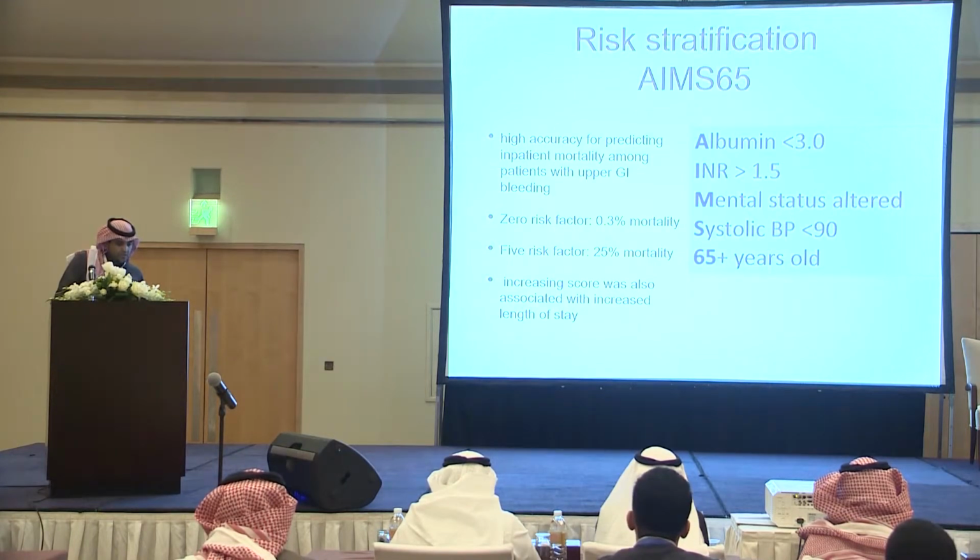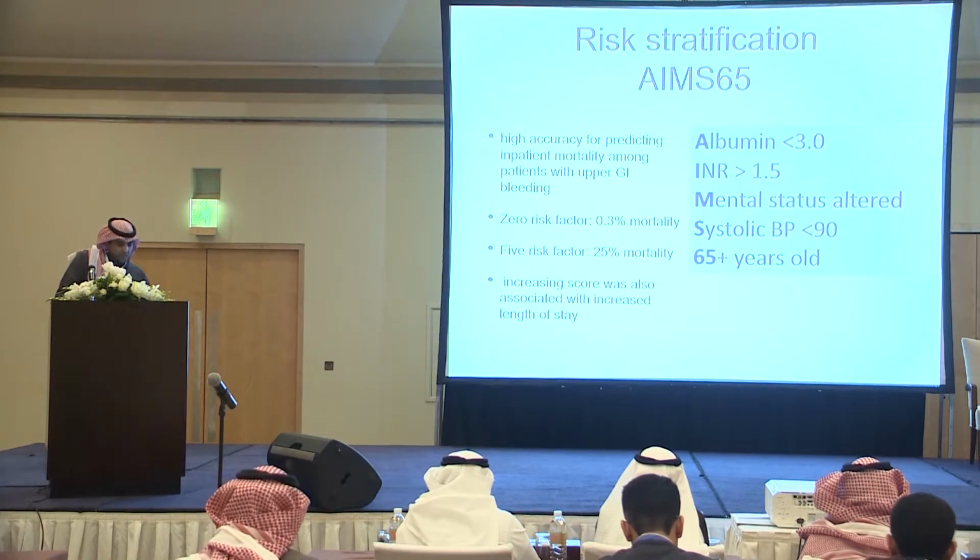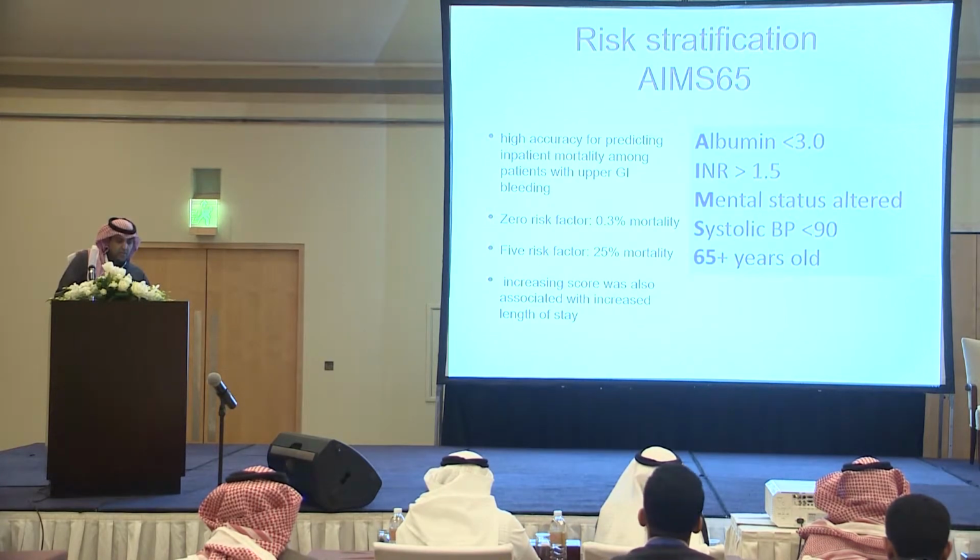AIMS65 includes albumin less than 3 g/dL, INR more than 1.5, altered mental status, systolic blood pressure less than 90, and age more than 65. It is highly accurate for predicting inpatient mortality among patients with upper GI bleeding. With a score of zero, the mortality risk is less than 0.3%.